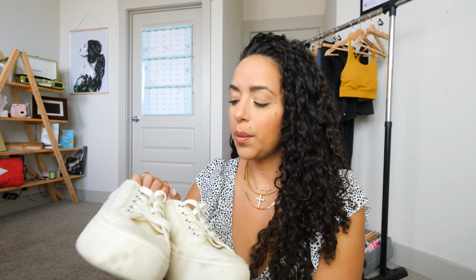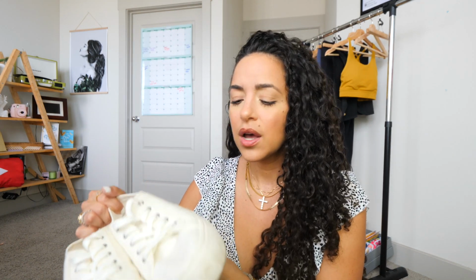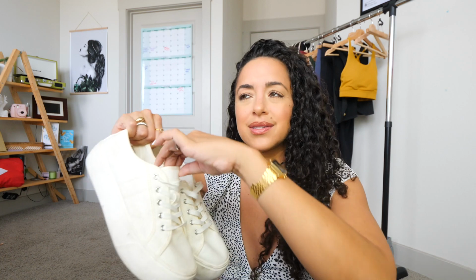They're so comfortable, and I believe they were like 24 bucks. So it was relatively affordable for not statement sneakers, but just a nice pair of sneakers that you can throw on with a dress. You guys know I love throwing on sneakers with dresses.